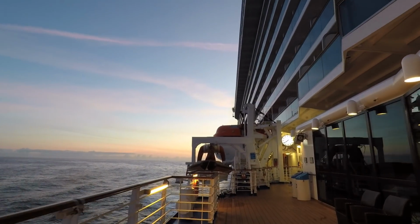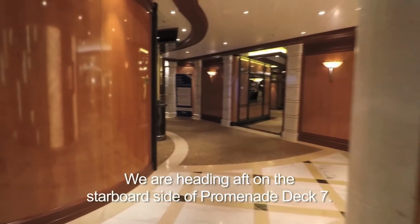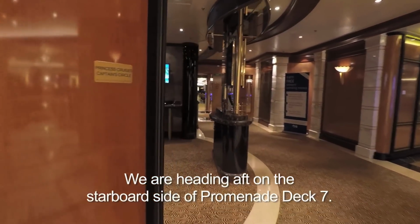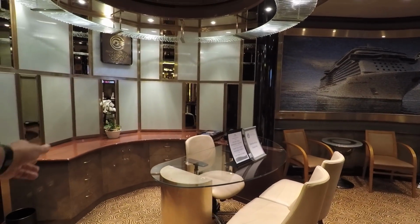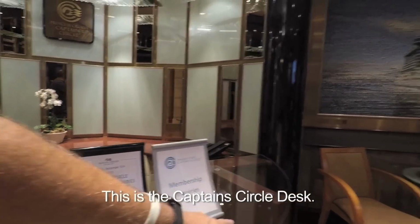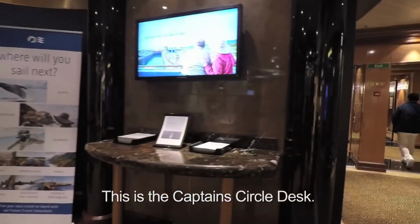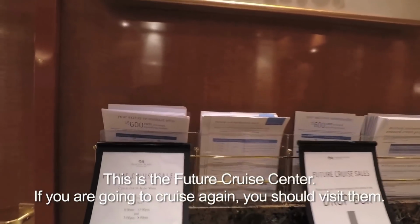Let's see if I can get back in now. Well, it looks like I can get back in. Oh, just don't get too close to those doors. So, from the starboard side, deck 7, heading aft, but we are midships. This is the Princess Captain Circle membership inquiries. And here's some brochures for Princess Cruises. And then this is the Future Cruise Center. It's just an office in there. You give them your name and they call you.